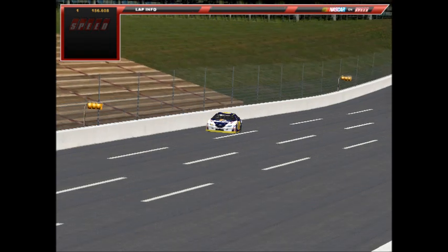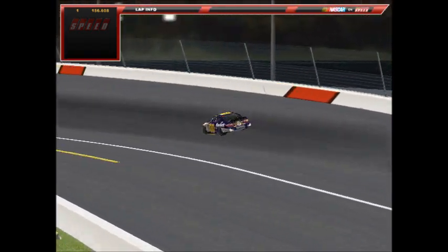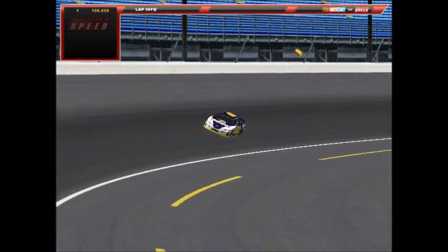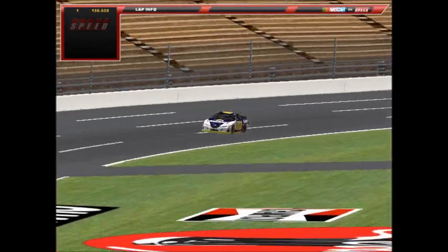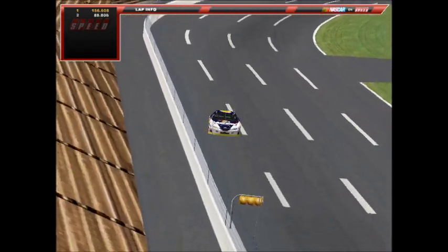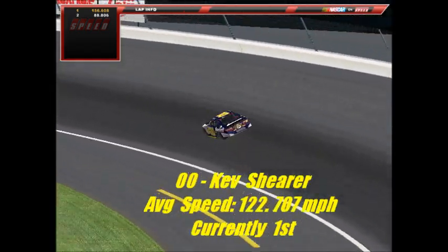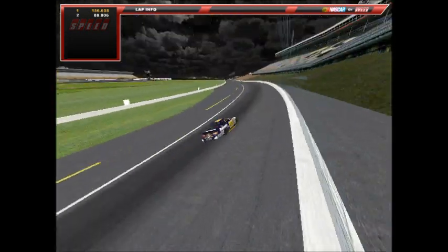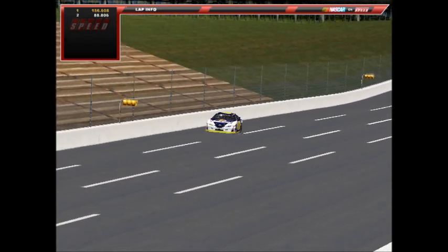Shearer's going to have to send it on the second lap, and let's see how he does. We might see a second lap at around 88, 89, maybe over 90 miles per hour, and that's usually the norm on the second lap in qualifying, at least it was last season. Shearer comes across, and the second lap is tallied at 88.806 miles an hour. So the average lap speed for Shearer is 122.707 miles an hour. For now, Shearer, the first car out to qualify, holds the pole. We'll see how the second car does.